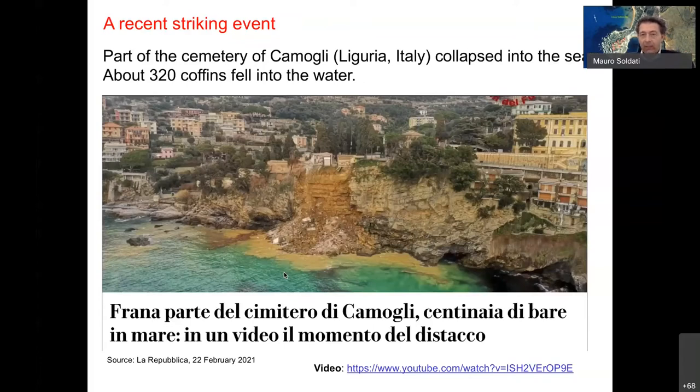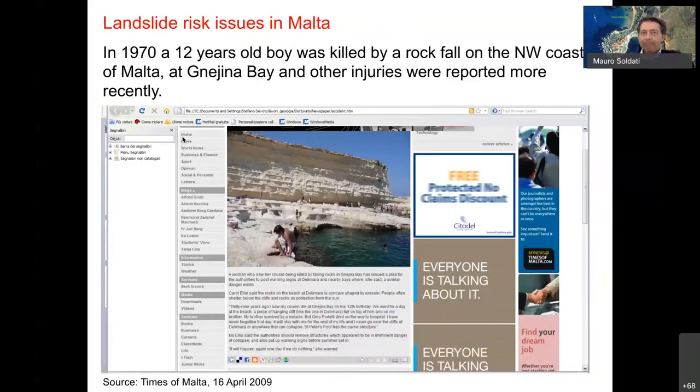You can look at the video on Google. You can just Google Camogli, frana in Italian means landslide. If you just Google Frana Camogli, which is the locality that you can see here on the left, you can find the video. I mentioned to you that we will be talking about Malta.